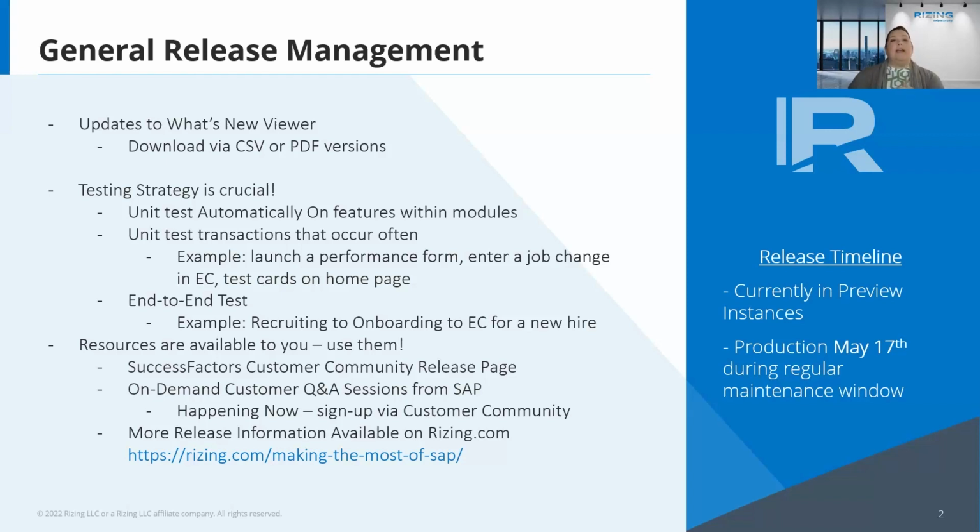Also, another piece that everyone needs to keep in mind is testing is so crucial. While there may not be some big items in your particular area of interest, you still want to make sure you're testing your system, testing the processes that you're able to test. Test end to end, do a little regression testing just to make sure you're finding and ensuring that there are no bugs or anything happening, and seeing how changes may impact your processes as well.